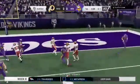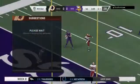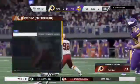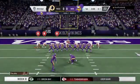Throwing to Cousins, and that's knocked away and incomplete. DRC, Dominic Rodgers-Cromartie getting in there to break it up. Not only was the call spot on, how about the execution of that defense right there? The zone was absolutely locked up tight.